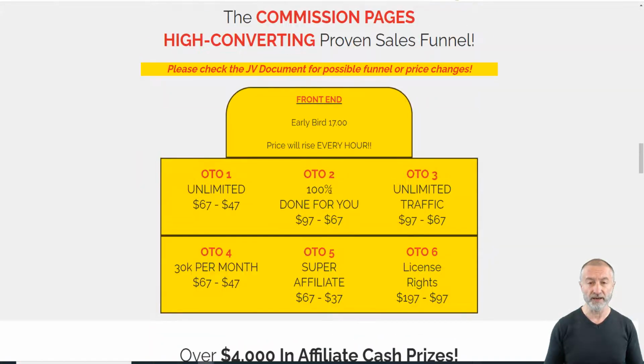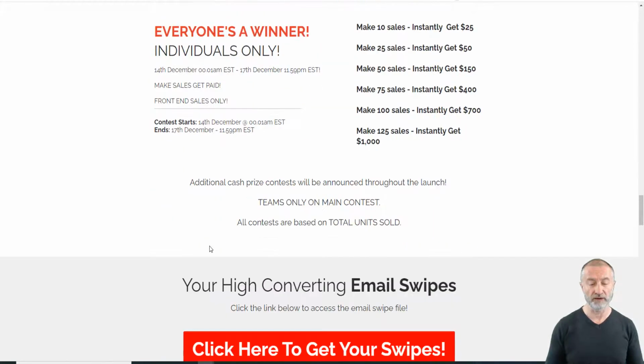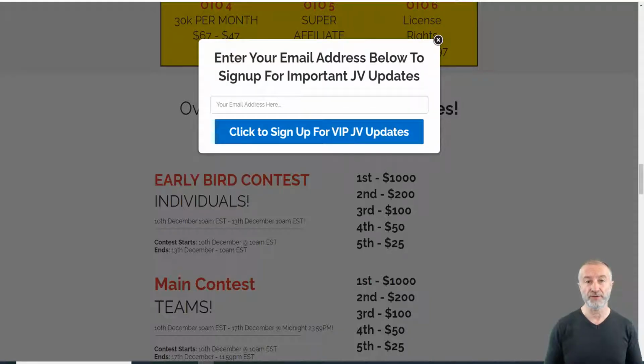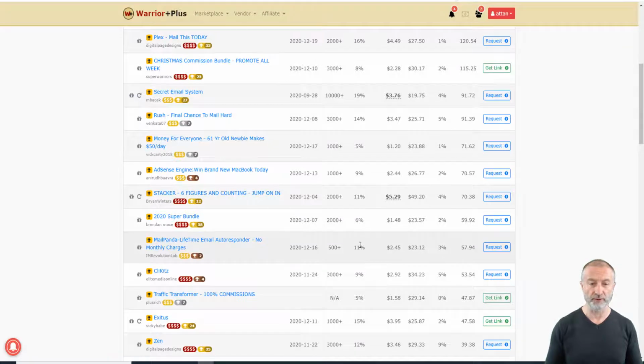So you can have a look at it. You can see that there are some upsells, which makes you more money. Of course, you earn more commissions. Now this is over, so we don't have to actually have a look at it. And as I said earlier also, if the contest is over, you might have a bigger chance to actually get approved here. So if I go back here and scroll down, we can see some popular products.